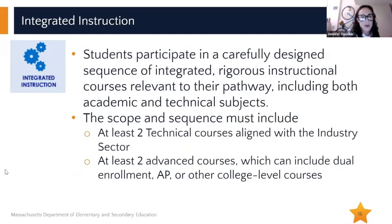Integrated instruction. Here we're looking for, and you've already presented us with a scope and sequence, the courses that you're going to offer in your pathway. We're looking for at least 2 technical courses aligned with the industry sector and at least 2 advanced courses. Those can be dual enrollment, AP, or other college level courses, the idea being that they're 4 distinct courses, there's no overlap. What we're really wanting to see in your Part B is that they're not just courses chosen ad hoc, that they're very carefully selected and highly relevant to the industry sector.